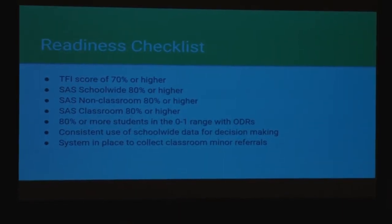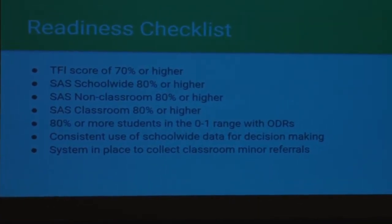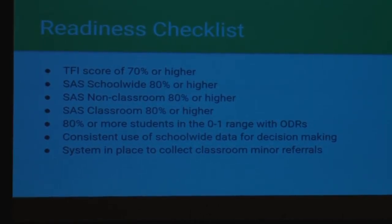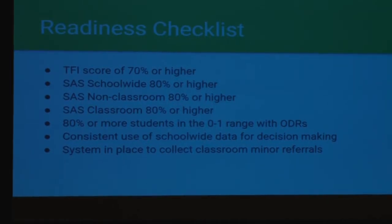Whenever we were thinking about moving to our Tier 2 program, we knew that we had to have some of these pieces in place before we could do that. The first is the fidelity inventory, the fidelity check. We knew that we needed to have 70% or higher. The second component was that survey that we do in May, generally. I'm assuming that you would do that as well for your Tier 1. The survey that we do with all of the staff in the building, and we knew that we needed to have 80% or higher with that.